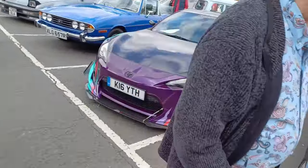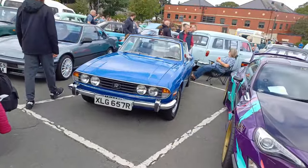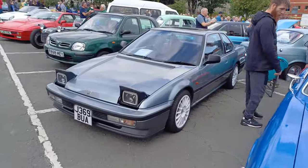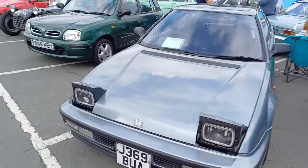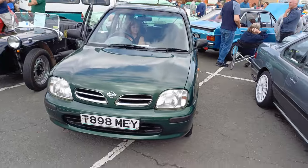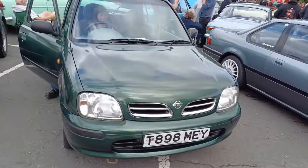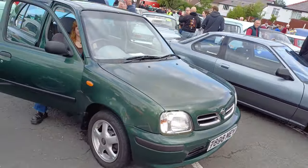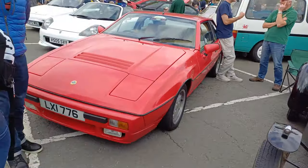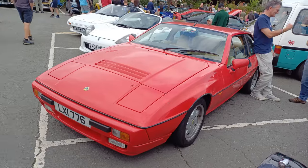We've seen this one, guys. Yeah, Cars and Coffee. Again, no Stags. It's a Micra. You don't see many of them now on the road. A nice little Micra. Another Lotus Esprit. Nice.